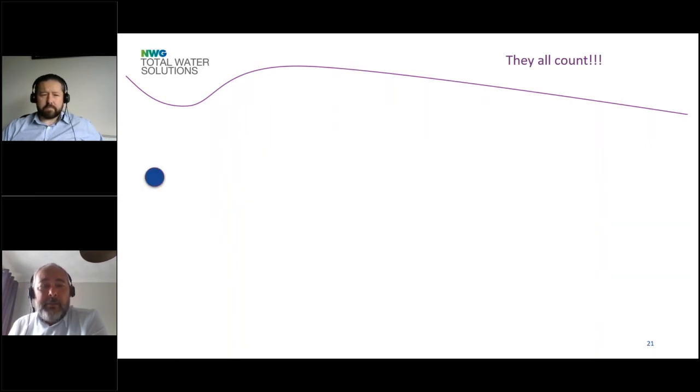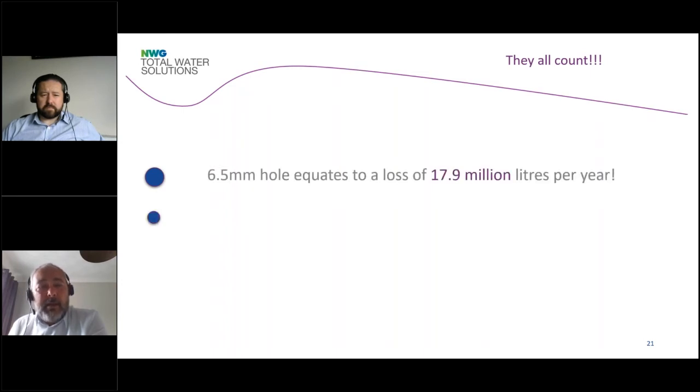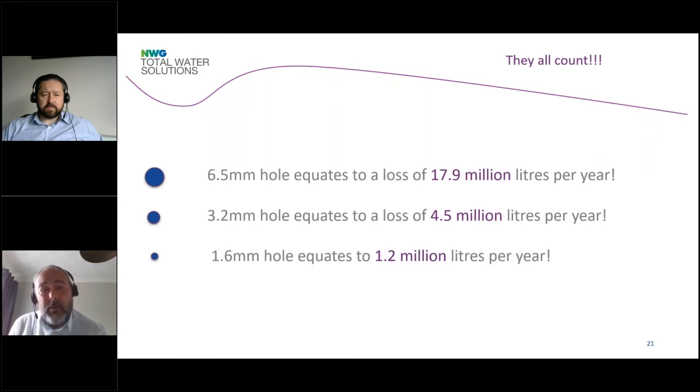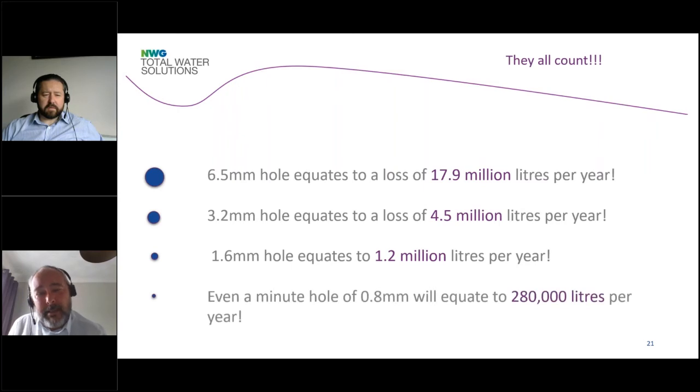So a 6.5 millimeter hole equates to a loss of 17.9 million litres a year, and then a 3.2 millimeter hole gives you a loss of 4.5 million litres per year. A 1.6 millimeter hole equates to 1.2 million litres a year. These figures are unbelievable when you work them out over a year. And a 0.8 millimeter hole in your pipe equates to 280,000 litres a year.